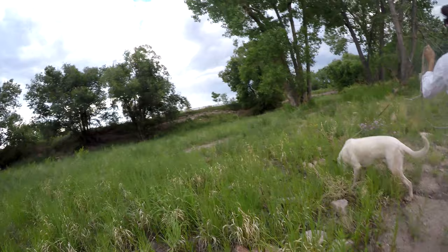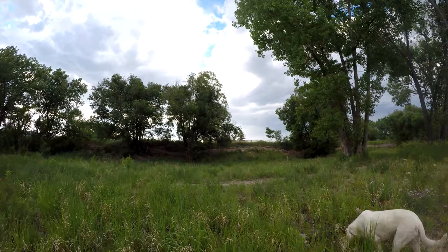Oh, look at that trail up there, Sean. Well, mountain bike trail, a cross-country deal that's got some elevation change to it. That's pretty cool.